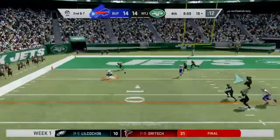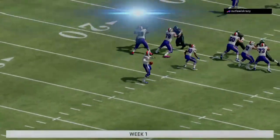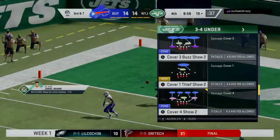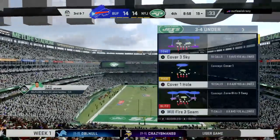To the air, Allen. And his throw's going to be incomplete. He was trying to get it to Zay Jones that time, and that'll make it 3rd down. That pass just a little bit off. It looked like maybe he tried to force it in there.